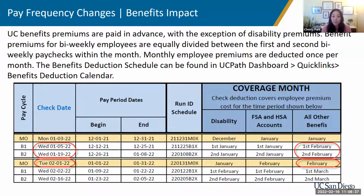Benefits impact. UC benefits premiums are paid in advance, with the exception of disability premiums. Benefit premiums for biweekly employees are equally divided between the first and second biweekly paychecks within the month. Monthly employee premiums are deducted once per month. The benefits deduction schedule can be found in the UCPath dashboard, quick links, benefits deductions calendar.